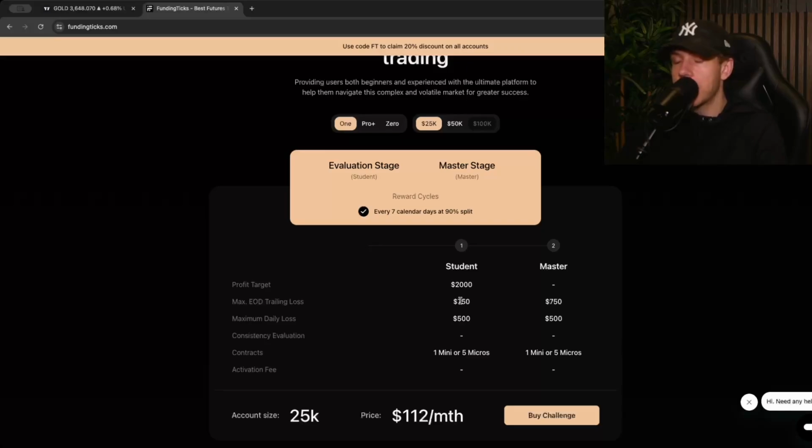One of the best features about fundingticks is that you don't have to pay any activation fee. With futures prop firms, obviously they charge a monthly price, so it's more of a subscription. But as soon as you actually pass to a funded account, for a lot of these futures prop firms, you have to pay an activation fee the minute that you pass. But with fundingticks, all the prices are included in the subscription.